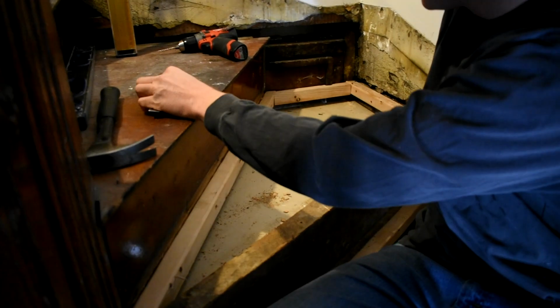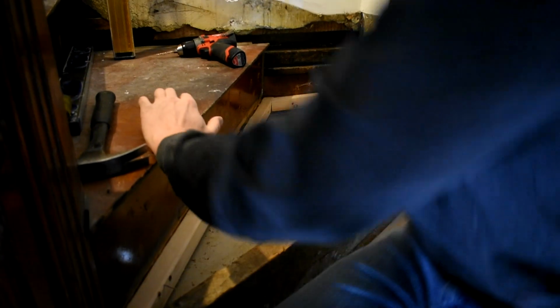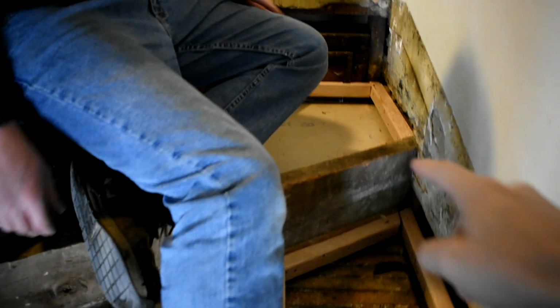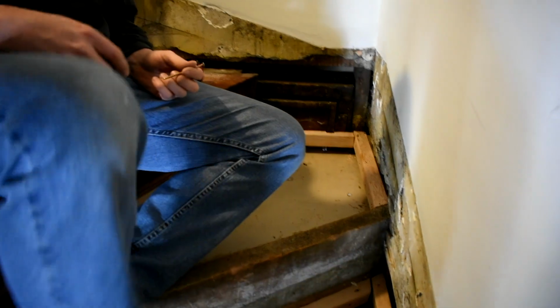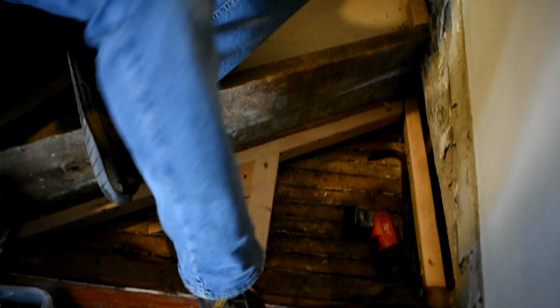Looking good. I see where you're going with the border. Are you gonna basically add like a couple of middle pieces too? Yep, just like this. Okay. Maybe add in a couple more.